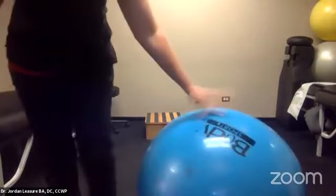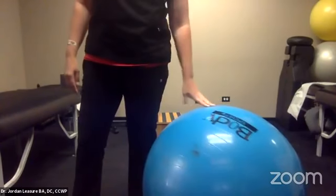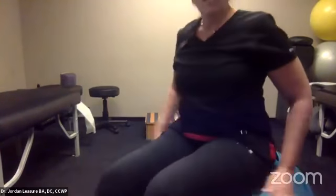Again, the size is very important because it will change your alignment. It will change how you're sitting. So you'll notice here I am on a pretty big ball. So I'm 5'10". This comes up to about mid-thigh on me. And you do want to make sure that the ball is blown up with air so that it's pretty firm when you sit on it.